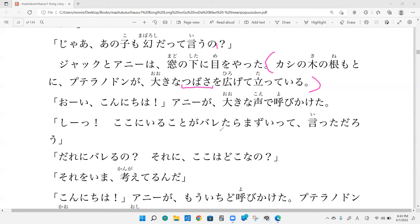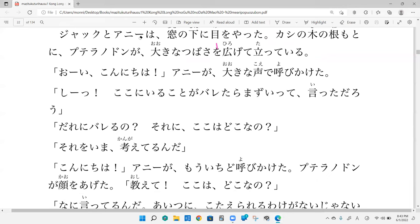So the pteranodon at the root of the oak tree spread its large wings, or was standing with its wings spread out. Yes, perfect. So kashi is an evergreen tree, but no one actually cares. Oak tree, that sounds great to me. I don't know my trees.